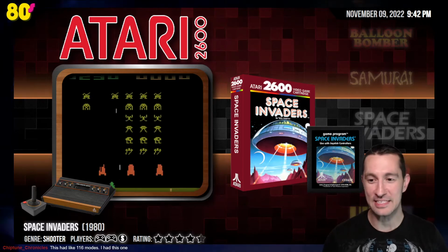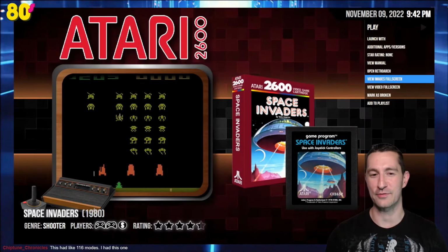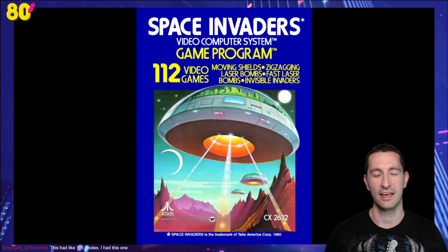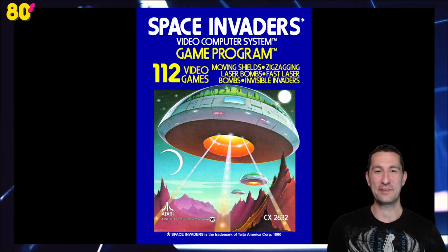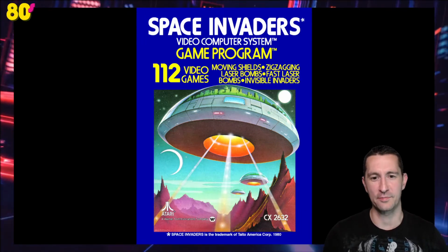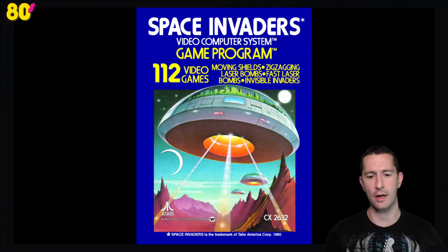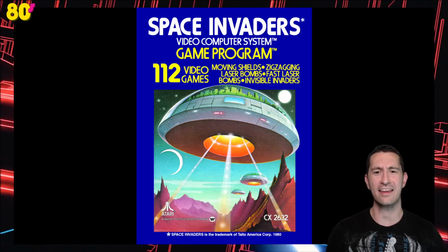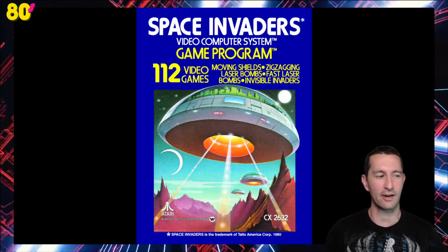Oh, really? It's got 116 modes? Okay, let's see. This is Space Invaders for Atari at home. Here is our box. Yes, 112 games of Space Invaders. That's awesome. Yeah, it's got moving shields, zigzagging, laser bombs, fast lasers, bombs, invisible invaders, which I hated that game mode. Play invisible invaders? It's not fair.